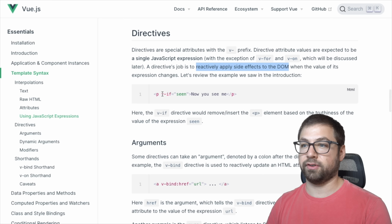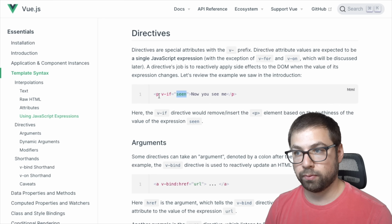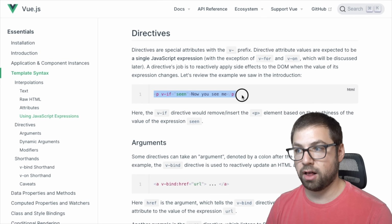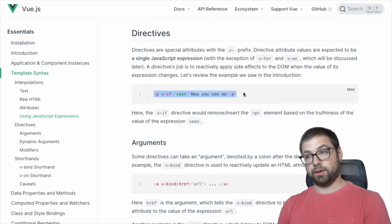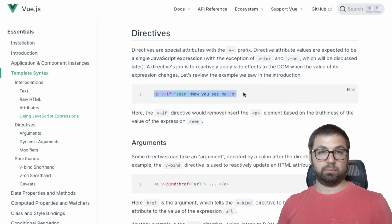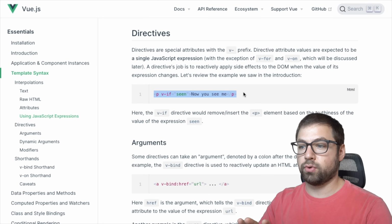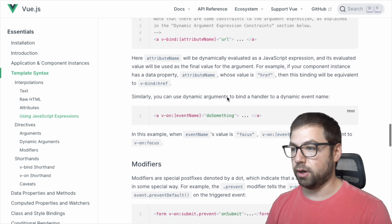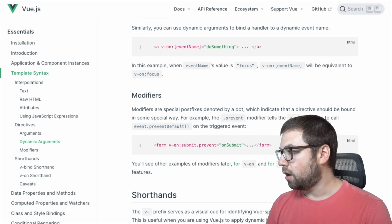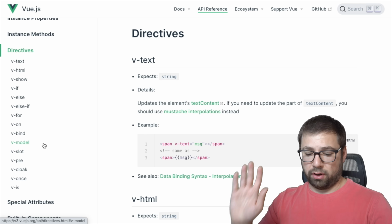So in this case, this directive is v-if. So if the scene variable is true, then you would see this element. If it's false, then Vue.js will remove this entire element. Of course, in React, you would just do plain JavaScript where you'd say scene and then the component on the right-hand side. But directives let you express things in a different way. And you can actually see a whole list of directives on their documentation. This is the entire list of directives, so you can read it online at your own leisure.